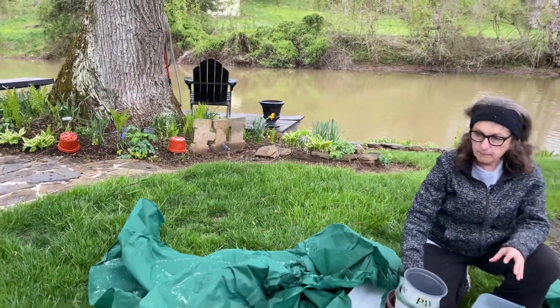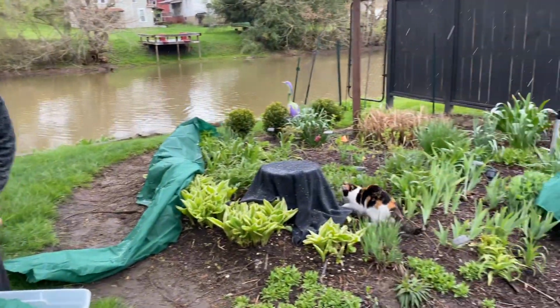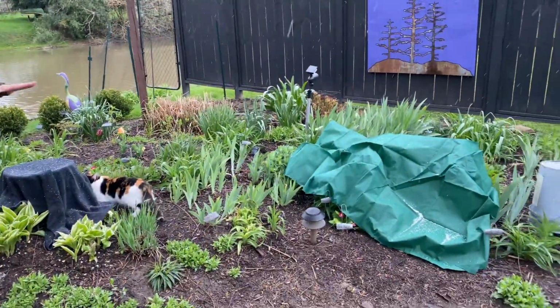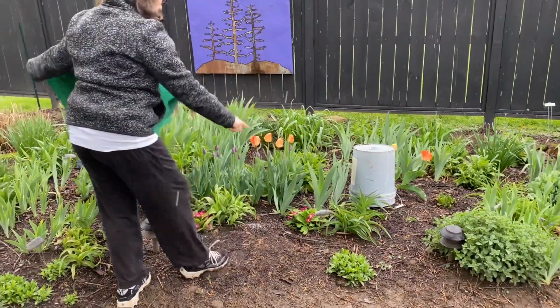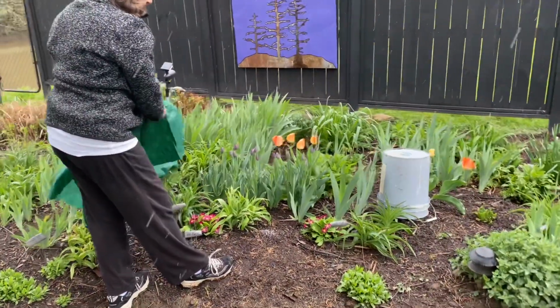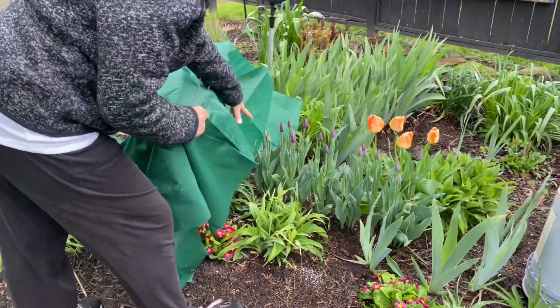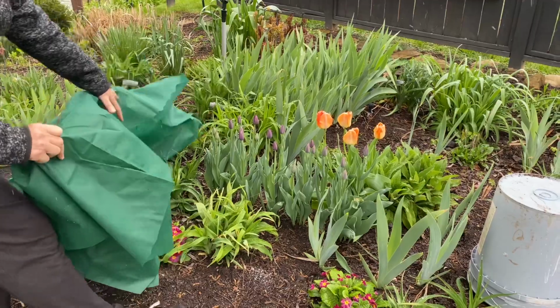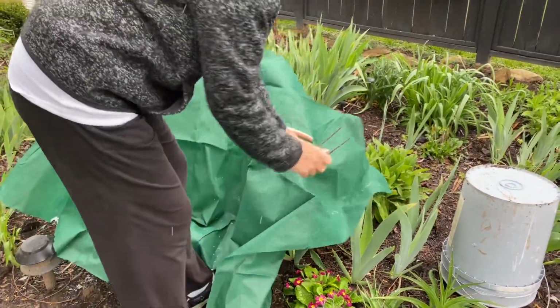hostas, buckets. There's a clump of tulips that are separate from this clump, and so I've covered them with the bucket. This clump, the ones that have bloomed, I'm not going to get too concerned about, but the ones that haven't opened up, like this beautiful clump of the deep purple, almost black, I'm going to use my cloth here.